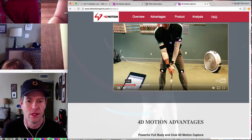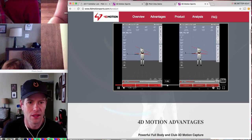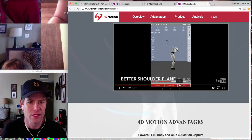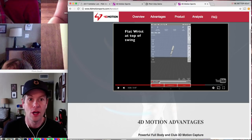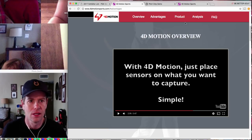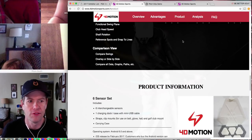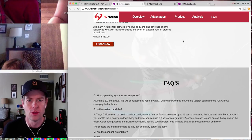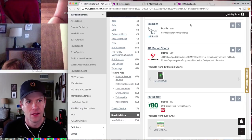All right, so tiny sensors on the body. Let's see that in action. This kind of reminds me of a lot of stuff: better shoulder plane, moving your body in a better way. But that's cool. If it works, that could be super valuable, especially for a teacher. How much is that product? $1,450 for 6 sensors and $2,450 for 12 sensors. So yeah, that's certainly something that a teacher would get.